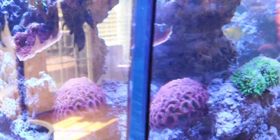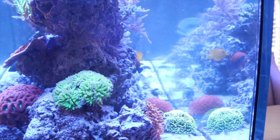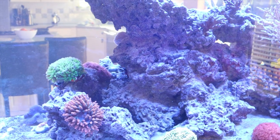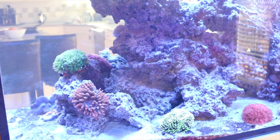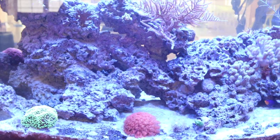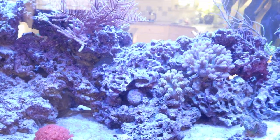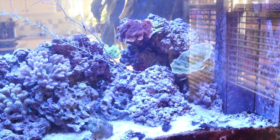As you can see, it's been doing awesome. I've played around with my husbandry over here. I do water changes once a week, but sometimes I'll throw in additional water changes here and there just to help out. As you can still see, I still get the red slime algae on the bottom, but overall it's sticking to the sand bed and I'm not having any problems.